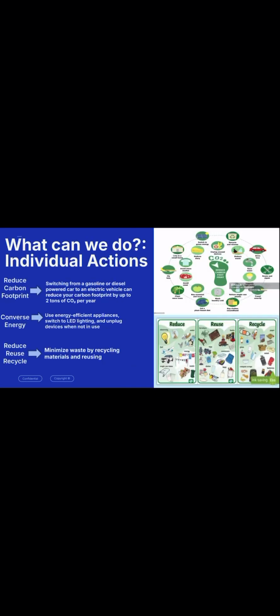What can we do? Individual actions. We could first reduce our carbon footprint. Switching from a gasoline or diesel powered car to an electric vehicle can reduce your carbon footprint by up to 2 tons of CO2 per year. Second, conserve energy. Use energy efficient appliances, switch to LED lights, and unplug devices when not in use. And lastly, we can reduce, reuse, and recycle. Minimize waste by recycling materials and reusing.